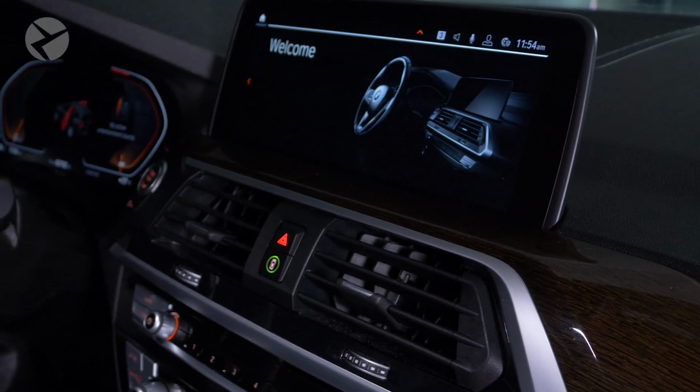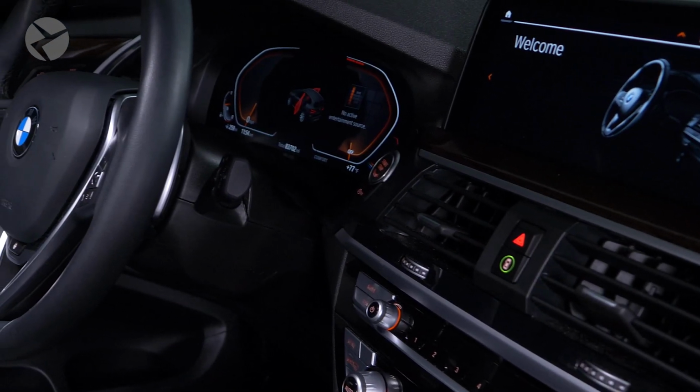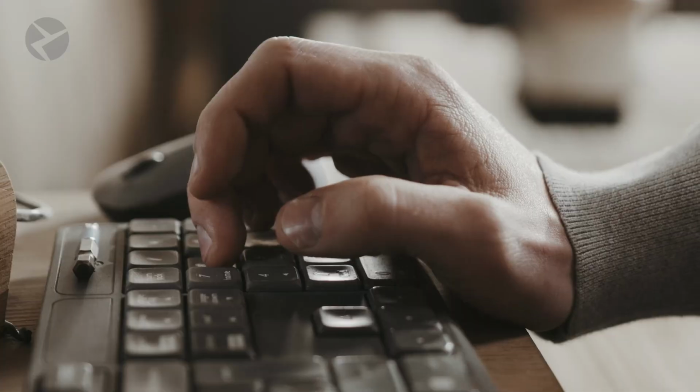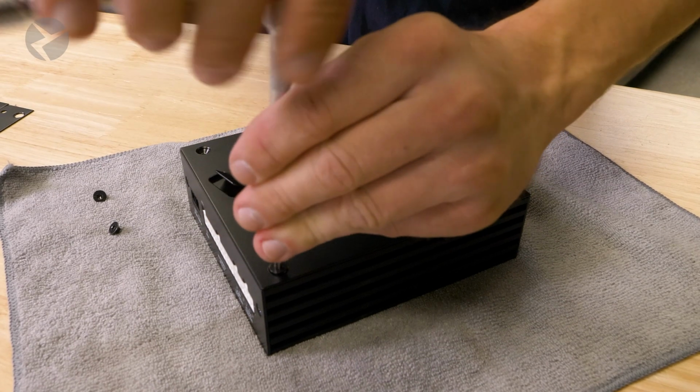Currently, this amp is compatible with BMWs with iDrive 7 and 8, but we're always working on expanding the range of supported cars. Installation is the same great plug-and-play you've come to know with Alpha One amplifiers, and we're continuously working on developing custom mounting brackets for more model BMWs to make installation a breeze.